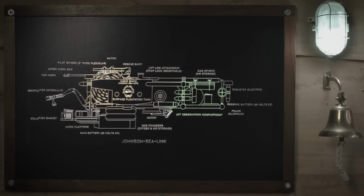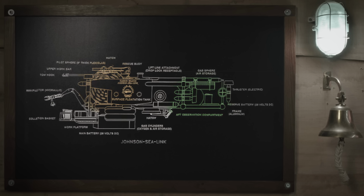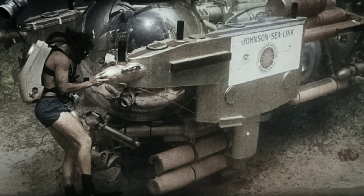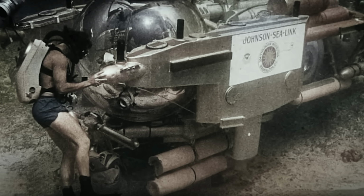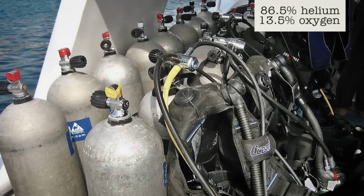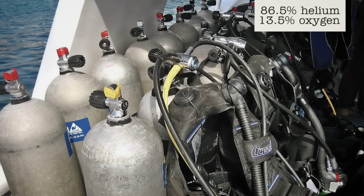The 2 compartments are not designed for the crew to move between them. They're confined to either the pilot's compartment or the diver's lockout compartment. Immediately behind the diver's compartment is another sphere to hold diving gas. The gas in the cylinder is 86.5% helium and 13.5% oxygen. That cylinder can hold up to 130 bar of pressure, but I'm not sure if it's full at the time of the dive, and I don't know the capacity of the cylinder.